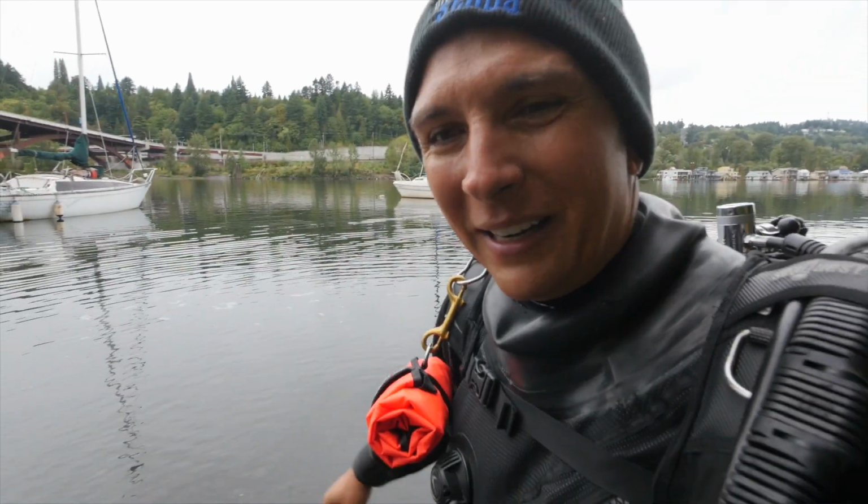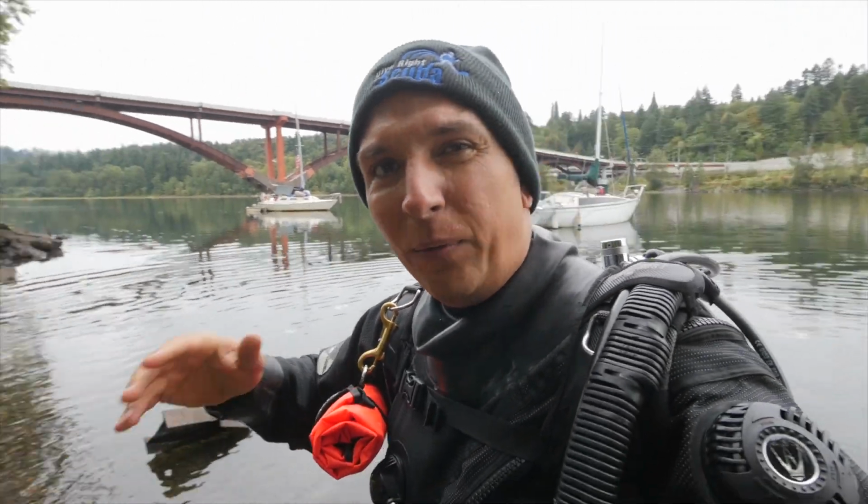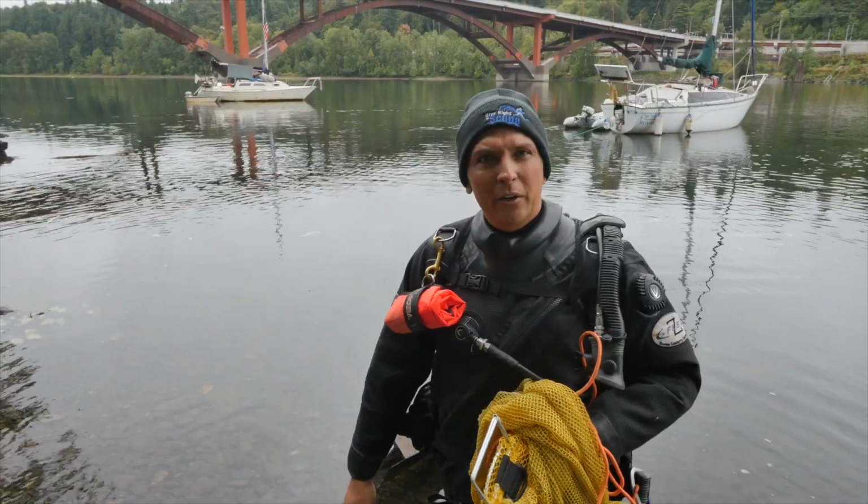Our goal and our game plan today is we've been to this location before. I do know there's a truck from like the 40s or 50s that's out here. A lot of garbage, a lot of debris down there. Let's see what we can do to help the environment.